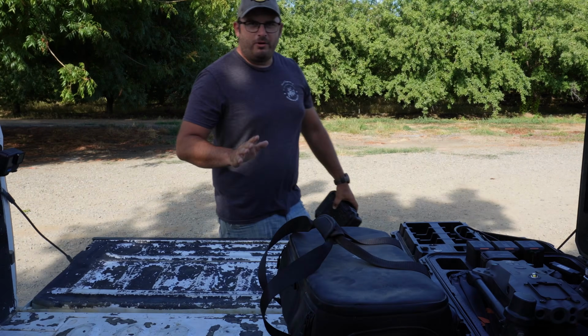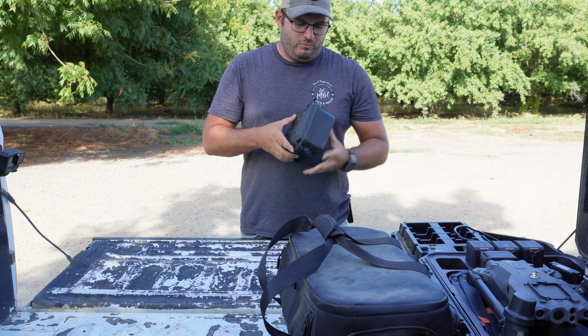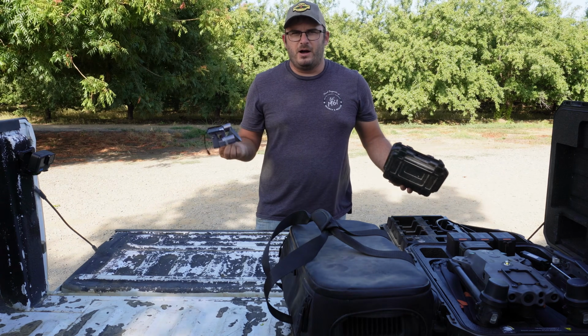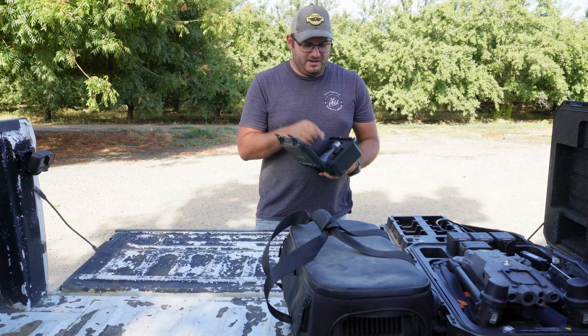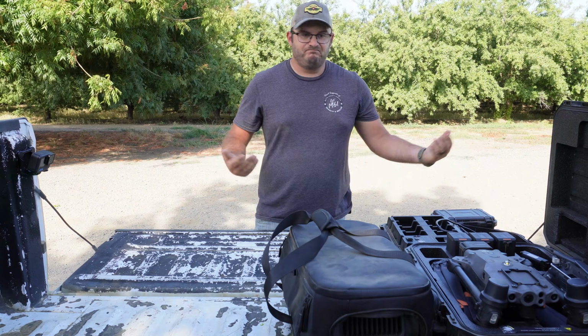So the last real drone related item that I have is my spotlight and speaker kit, which I keep with me most of the time in its own little hard case. You never know when you're gonna get called out at night and you're gonna need to spotlight something, and you never know when you're gonna need to call out with someone. So I keep this with me, and thankfully it's in this hard case and it's not all that big, so it just hangs out.